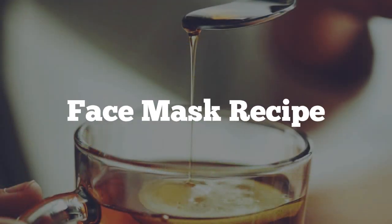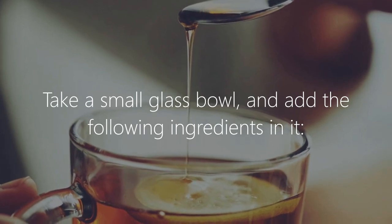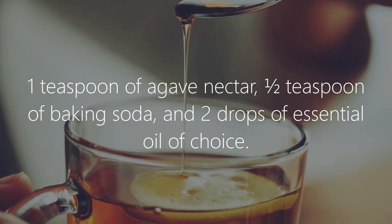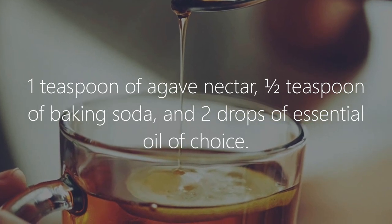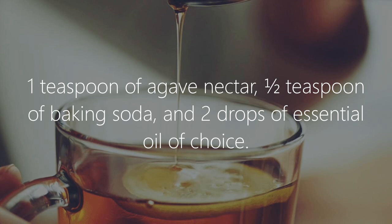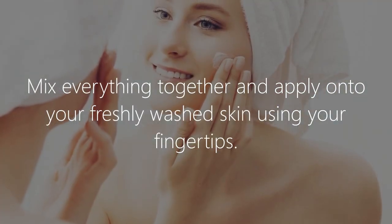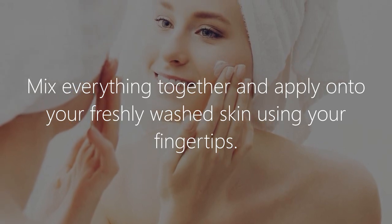Face mask recipe. Take a small glass bowl, and add the following ingredients in it: 1 teaspoon of agave nectar, 1/2 teaspoon of baking soda, and 2 drops of essential oil of choice. Mix everything together, and apply onto your freshly washed skin, using your fingertips.